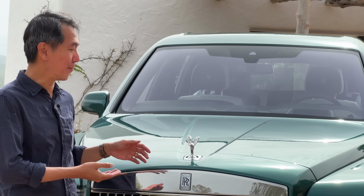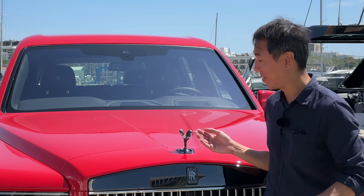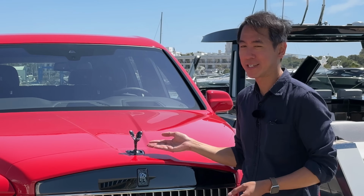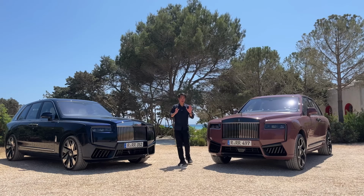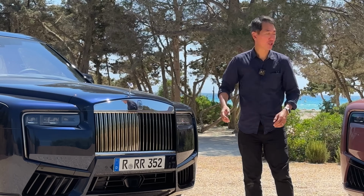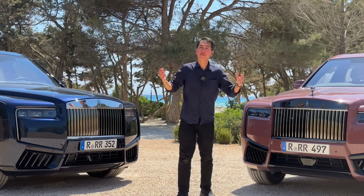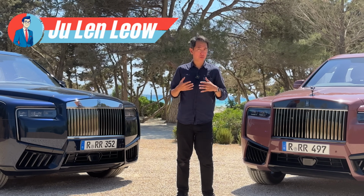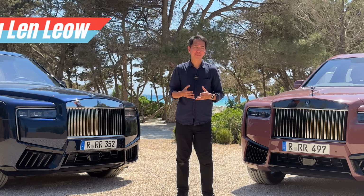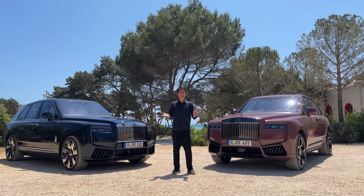Okay, well, maybe I can introduce you to a more classy alternative, one of which is Eleanor Thornton, aka the Spirit of Ecstasy. And then there's this, the Spirit of Ecstasy, except her darker alter ego. So stick around, because I'm about to do 2 Rolls-Royces at the same time, the Cullinan Series II and the Black Badge Cullinan Series II. I'm going to drive them around, I'm going to find out what makes them the most luxurious SUVs in the world, and also want to ask, why do they cost more than $2 million in Singapore? So if you're ready for a dose of ultra luxury, let's check these beauties out together.